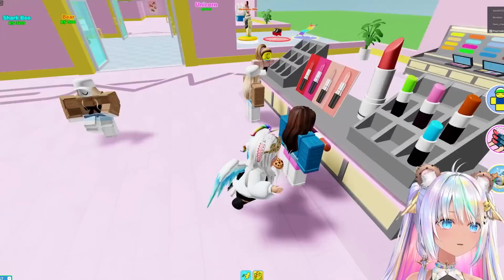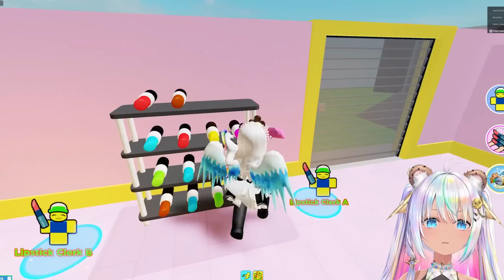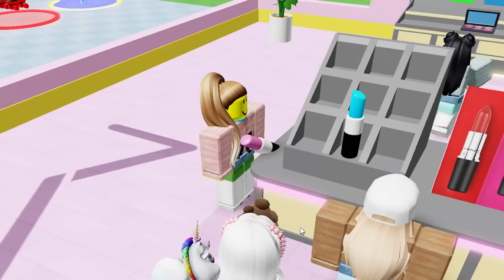Hi there, let me get you checked out. I need to stock more lipsticks. Lipsticks are the hottest selling item. Hi, you got the purple? Just one moment. Let me go ahead and stock this up for you guys. See which one she takes. Oh, she took the pink one. Oh, good. You're gonna love this purple lipstick. Thank you so much for coming into Mag.